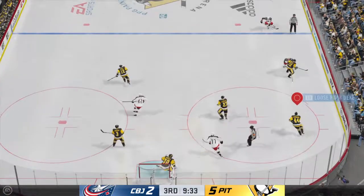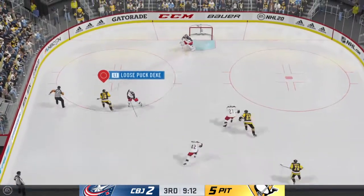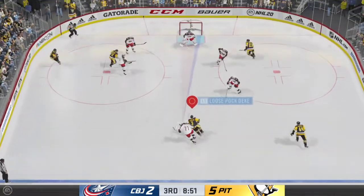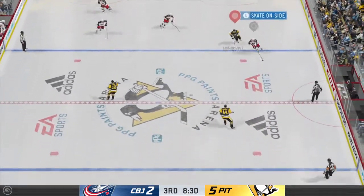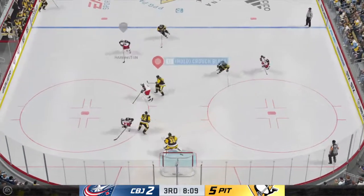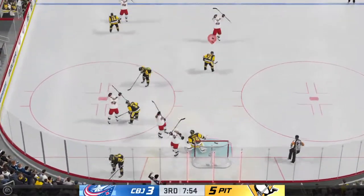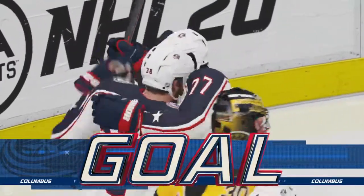The Penguins have it against the wall. Moves it to Bjugstad. Simone's got it against the boards. With some momentum driving towards the net, feeds the puck up to Jenner. Carries it in. Slides it back to the blue line. Denied by the goaltender. He scores! Jumps on the rebound and buries it!